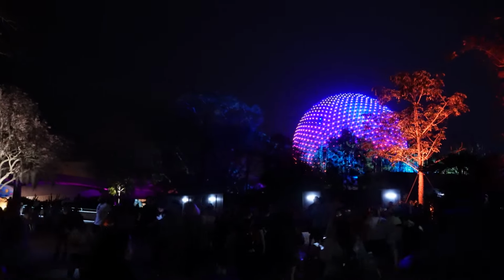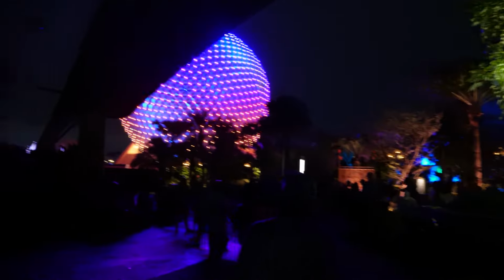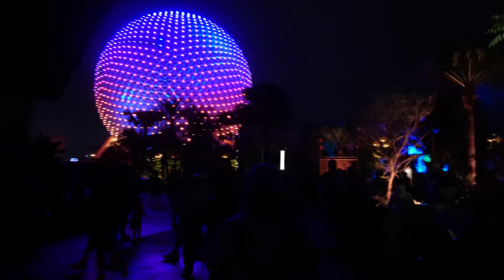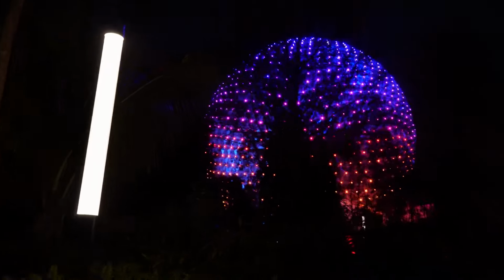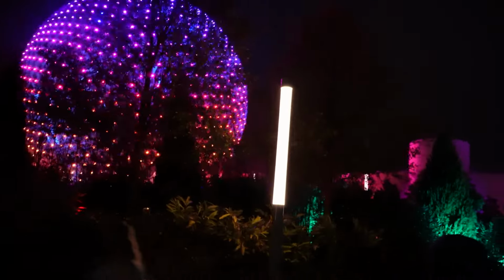All right, so now we are, I think, heading towards the front of the park because we might ride Spaceship Earth. We're passing by Journey of Water on our way to Spaceship Earth, which I don't think Brennan's done at night. We're going to come back and do that at some point in the future, but we're going to prioritize doing Spaceship Earth together because we have not done that in a very long time.